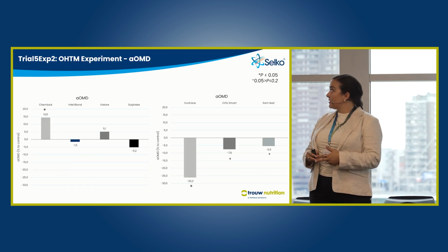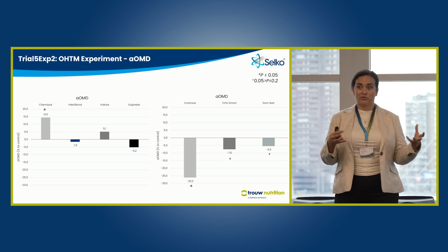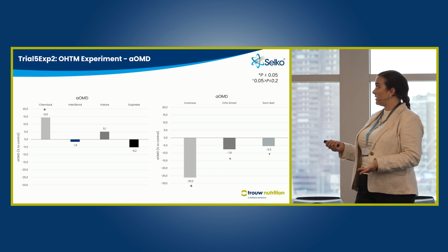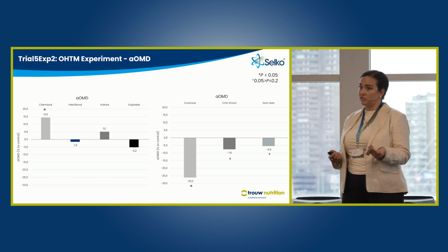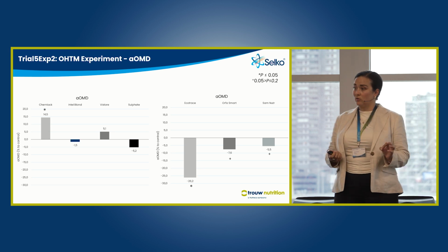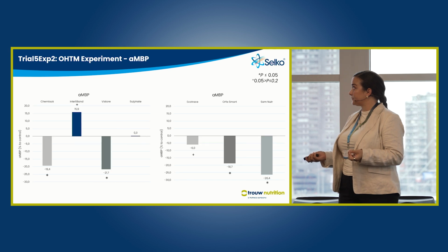Looking at the second experiment, so again, this was the other hydroxy trace mineral. So how do some of these other hydroxy trace minerals on the market affect that in vitro fermentation system, particularly for methane? We have, for the first run, Chemlock did have significantly more organic matter disappearance, no other significant differences in that trial. And then in the second run, we have significantly less organic matter disappearance from the EcoTrace treatment and a trend for less from the Orpha and the SAM Nutrition.